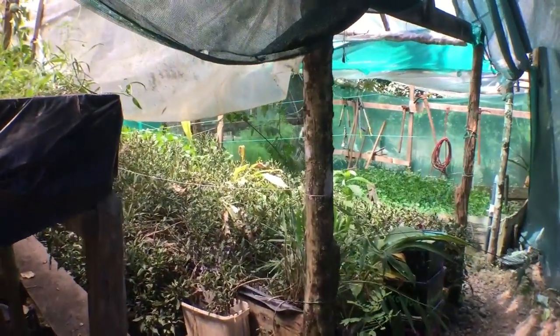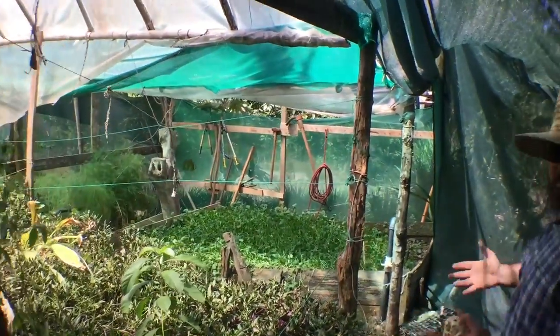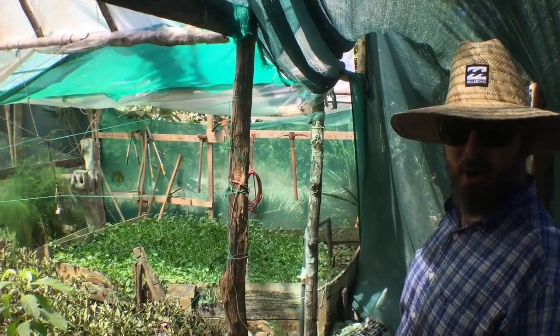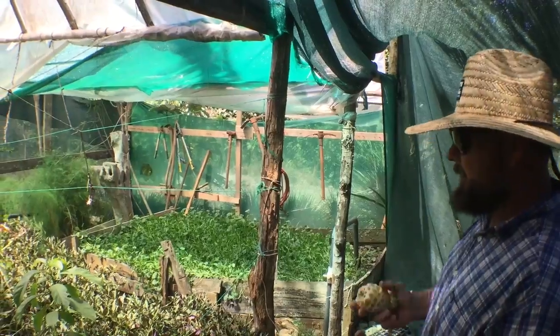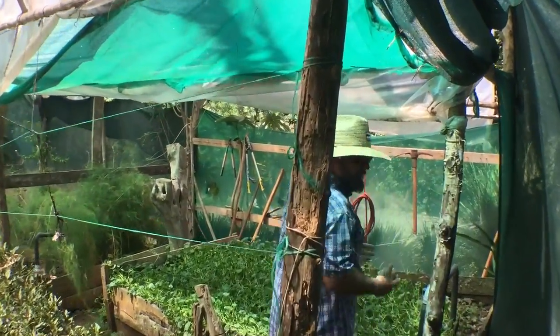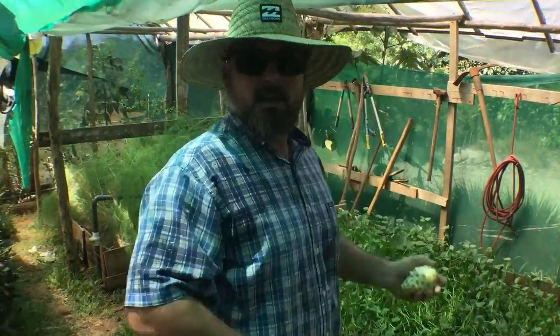Our greenhouse is set up on a model of nature. It's very much left to its own. We only have one person plus myself to manage 100 acres of farm and cattle and building and construction. So it's important for us to have this as low energy as possible and as low work energy as possible. We just come in here, turn a valve open, and everything gets watered.